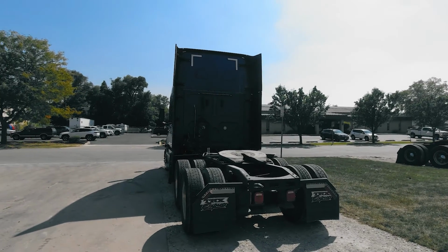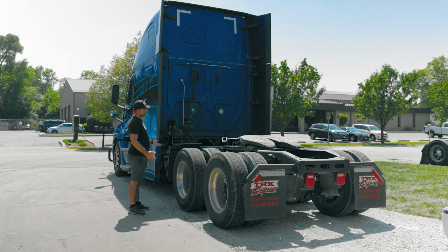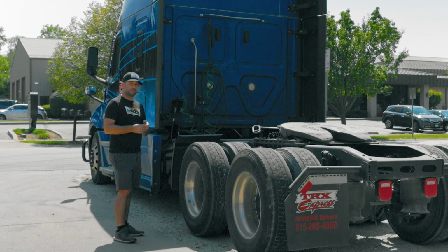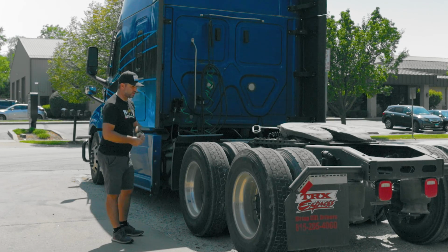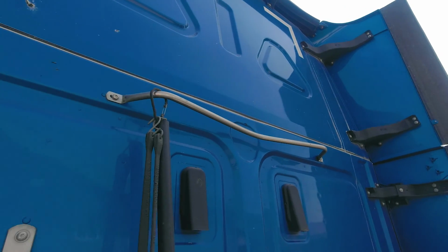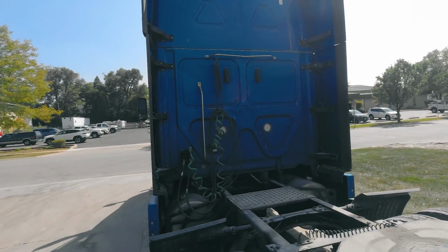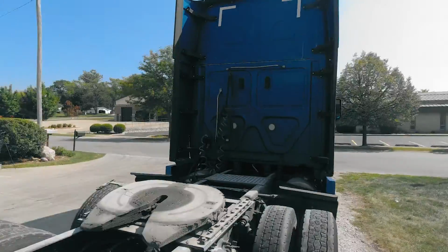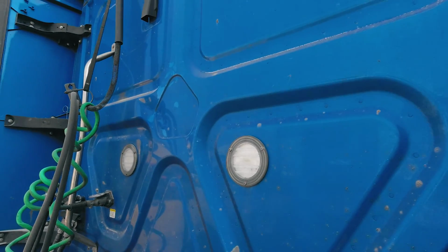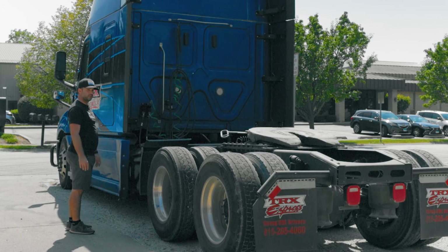Coming towards the back, we don't notice, again, any major differences. It's a little bit of a dirty unit, but do keep in mind that we do work this truck, so that's why you might notice a little bit of dust here and there. Starting from the top, there is not much we can see. Moving down, we have our connection lines for our trailer connection. We have LED work lights, and I believe this unit has two 125 gallon fuel tanks, which brings it to a total of 250 gallons.